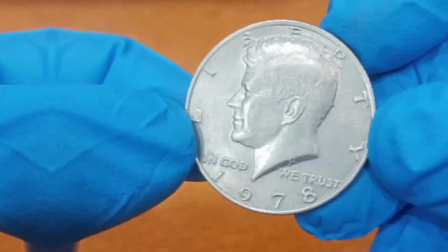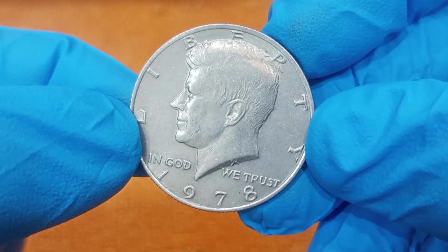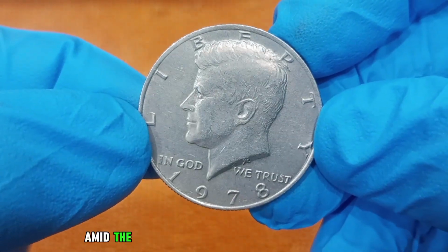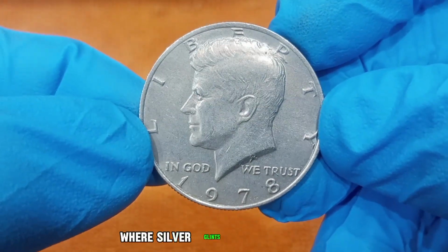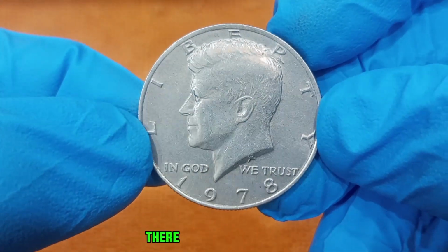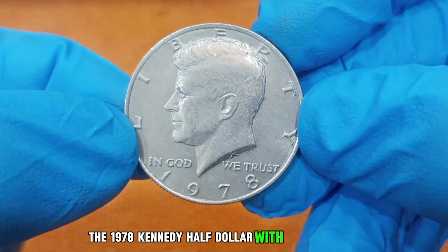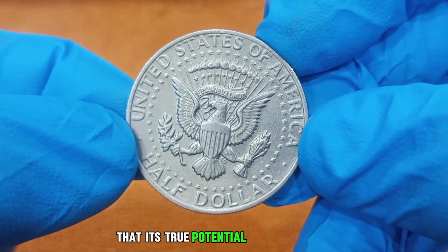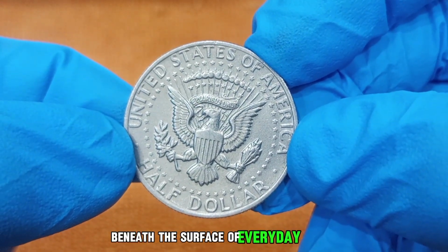Next up, the 1978 Kennedy half dollar with no mint mark, America's forgotten titan that could make you a millionaire. Amid the ever-growing sea of collectible U.S. coins, where silver glints and gold dazzles, there lies a modern marvel. The 1978 Kennedy half dollar with no mint mark, a coin so often overlooked that its true potential remains buried like a treasure chest beneath the surface of everyday change.